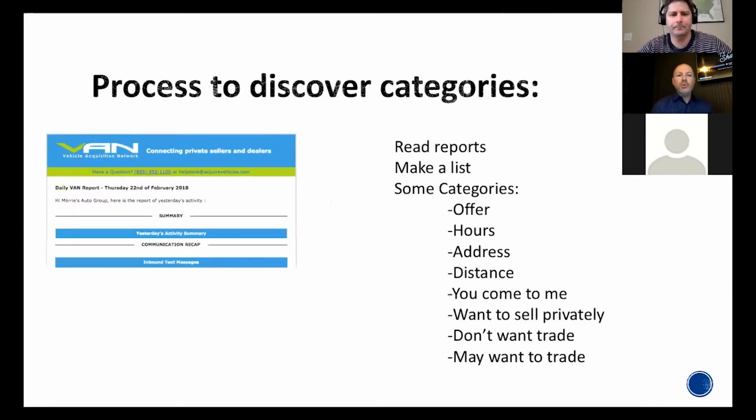So you may be asking, what is the process I should go through when I want to create my own categories or my own templates based on the outbound text message that I have? Our suggestion is to read through your daily reports. We just showed an example of some inbound text messages off one of the reports, and you can go through and make a list of the different categories that inbound texts may fall under.